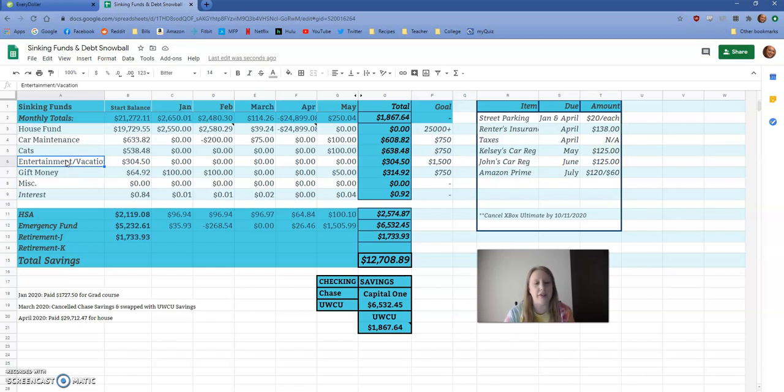Entertainment vacation fund, we just put money in here, not very regularly lately, because we were saving up for the house. But this would be for when we do go on vacation, and I do really want to go to Florida in December if things are better. Our last vacation was last summer. After we were out of debt and everything, we did go on a long road trip. So most of the money was used for that, and we will probably start contributing to this soon if we want to go in December.